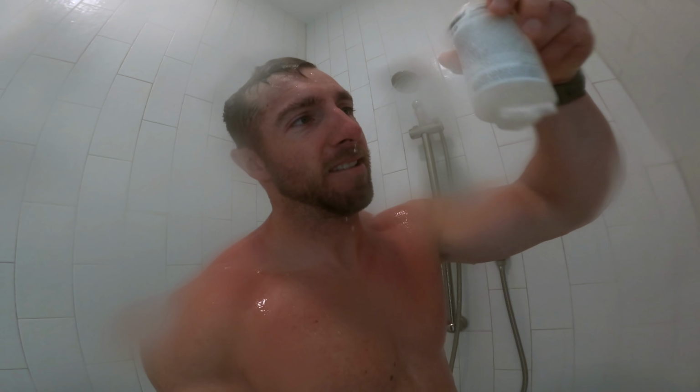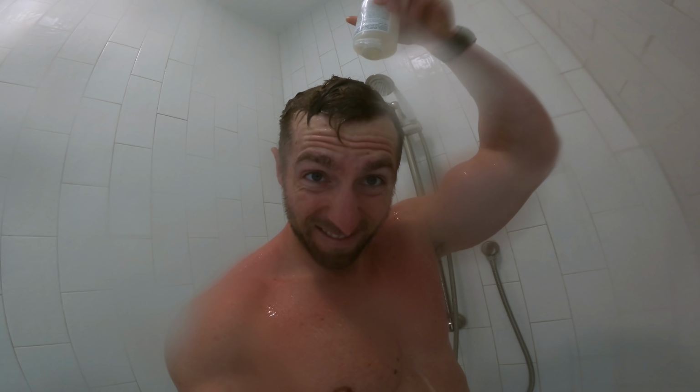For anyone that is married, dear wives or husbands get mad at you for using their shampoo. This is Steph's shampoo, Olaplex, but I love it. I use it every once in a while, but don't tell her.